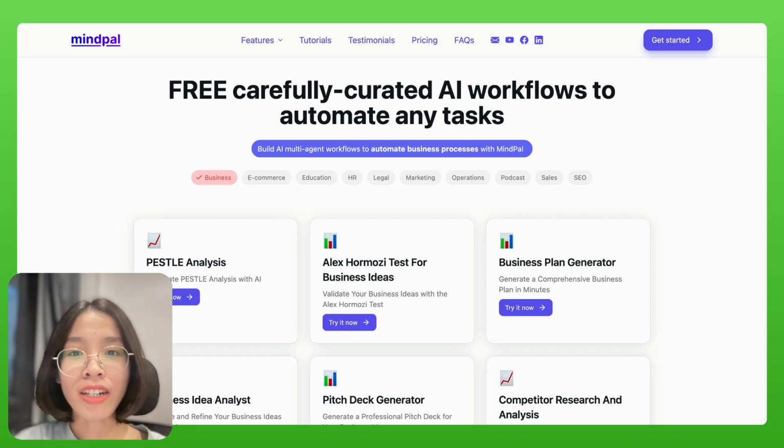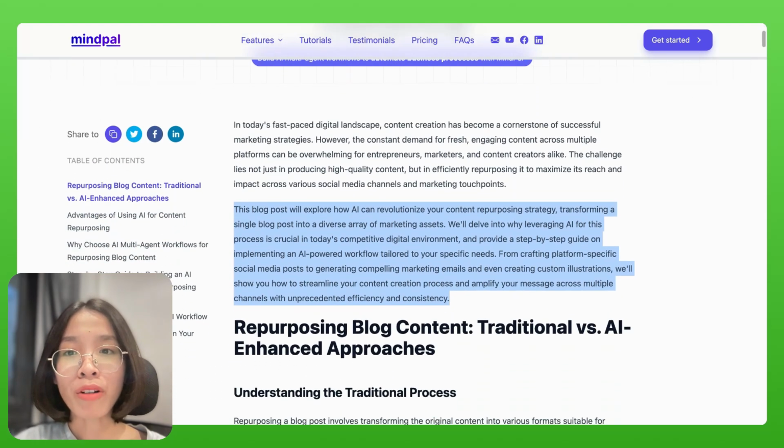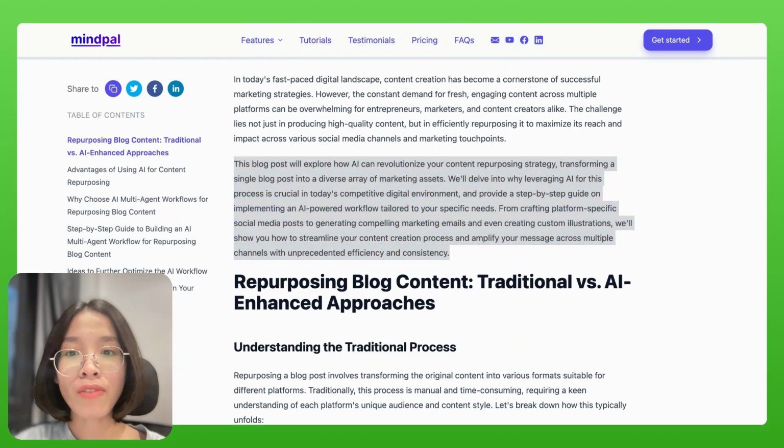We have a lot of ideas for AI workflow templates to maximize the return of the effort we have put into creating each of these templates. What we often do is turn the template into a blog post like this that provides a deeper dive into that specific use case.